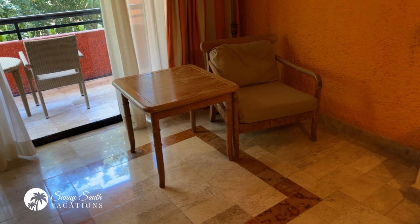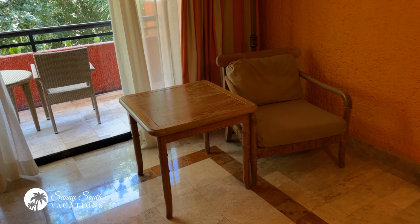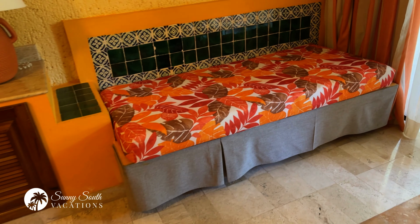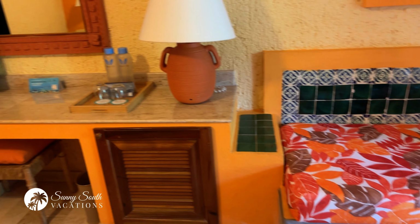Got a table and chair there, so maybe if you're going to do some in-room dining or you've got some work that you have to do perhaps, you can do that there. Nice little chaise lounge. I will get to the balcony in a minute, but let's take a look over here.